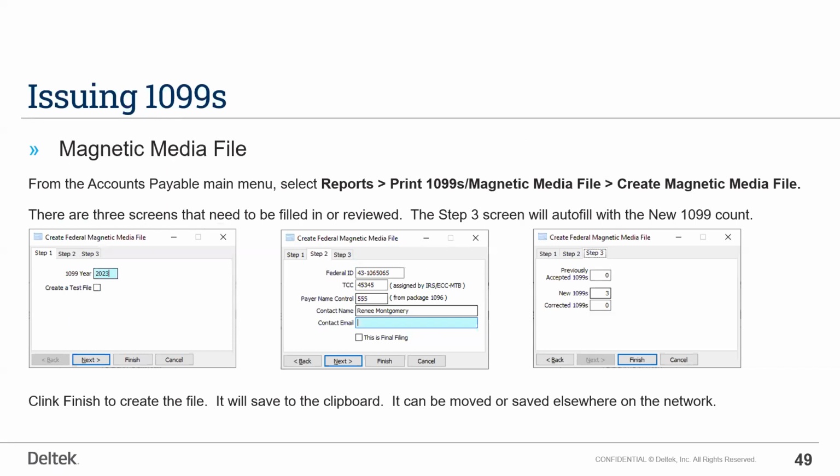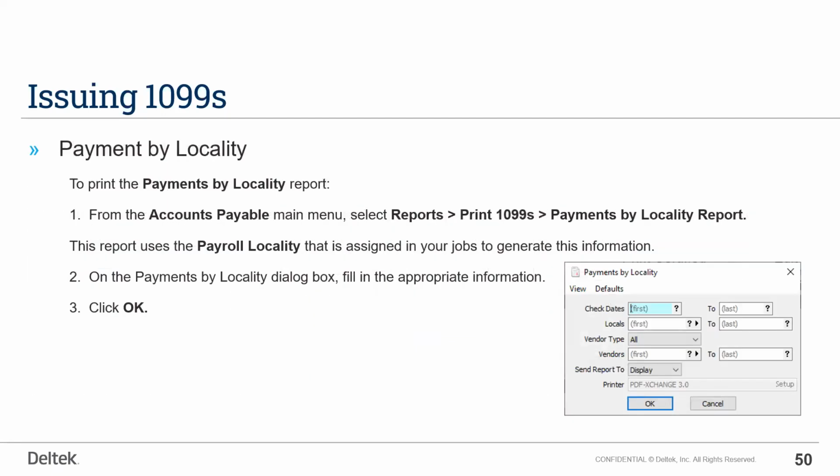If you need to create your magnetic media files, the system will create it. Again, there are 3 steps. You would have your cover, your information, and then it's going to give you a count as to if there were previously accepted or previously submitted 1099s. It will save it to a clipboard, but you can move it and save it elsewhere on your network.